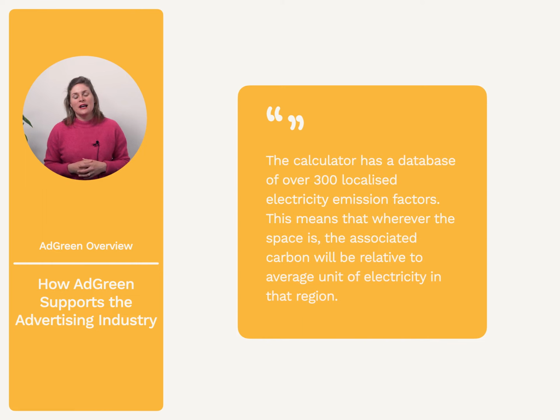To ensure the tool accurately captures emissions from locations, studios, offices and hotels around the world, the calculator has a database of over 300 localised electricity emission factors. This means that wherever the space is, the associated carbon will be relative to the average unit of electricity in that region.